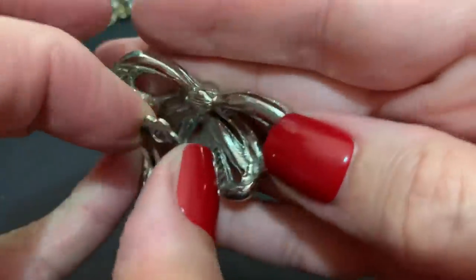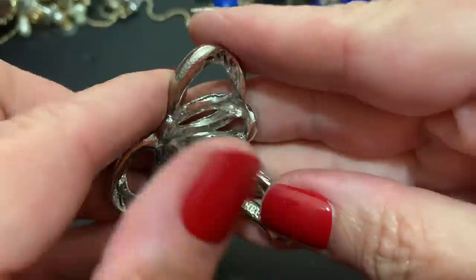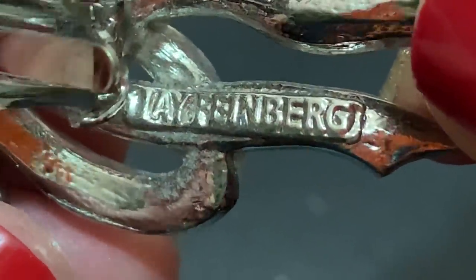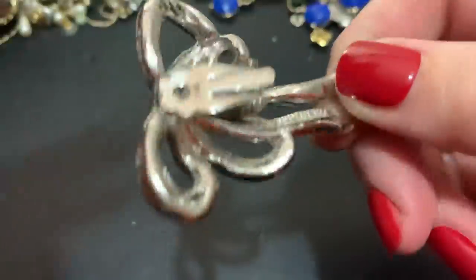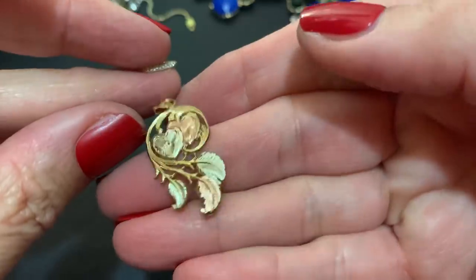Oh man, that was an earring. I totally thought this was going to be a brooch. Let's see what we got here. Jay? Is that Jay Feinberg? That's a new name for me. And that's a big earring. Jay Feinberg. I have to look that one up.